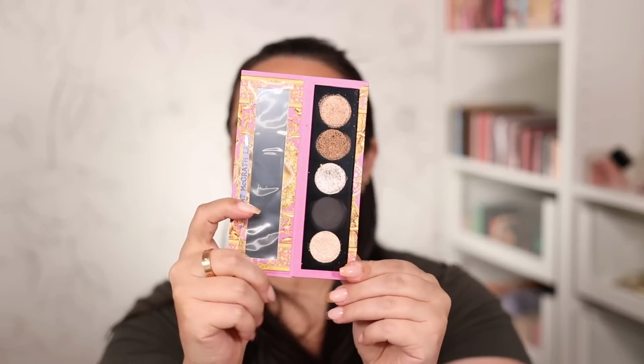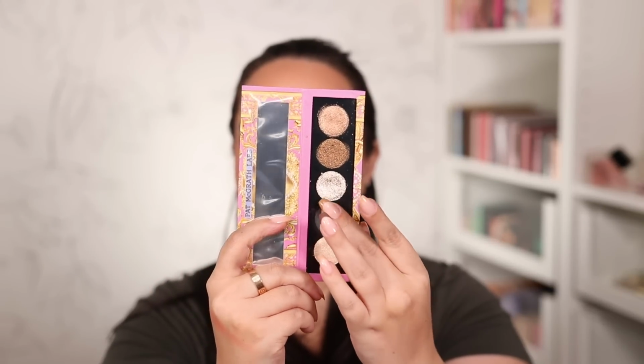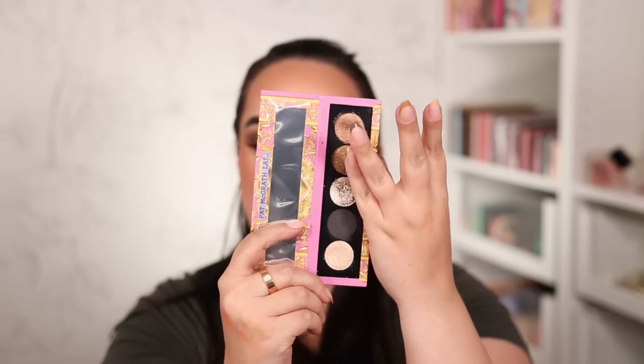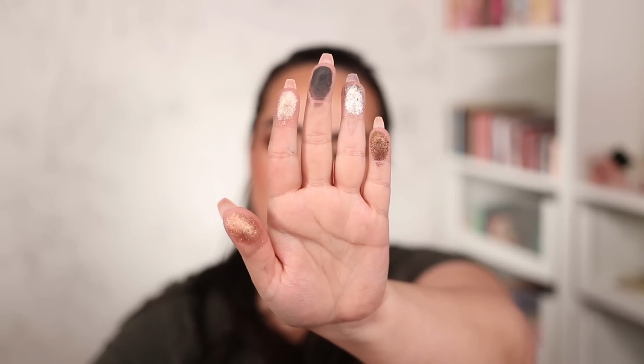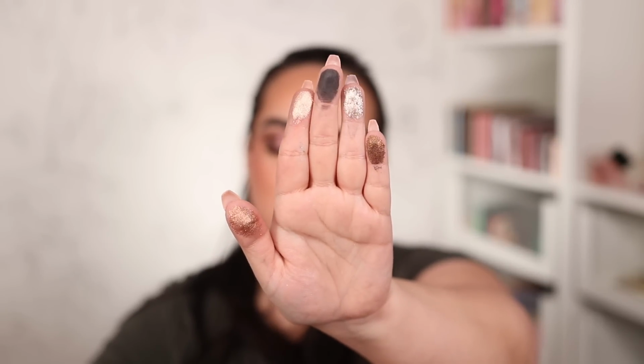Moving on to a holiday eyeshadow palette that I unexpectedly love. This right here from Pat McGrath. This is the Bronze Bliss Celestial Nirvana Quint from Pat McGrath. And this palette, I'm calling it unexpected because I just didn't expect to love it as much as I do. Take a look at the finger swatches right there. I barely touched these shades and it has the most incredible pigment.